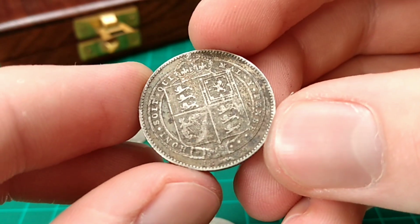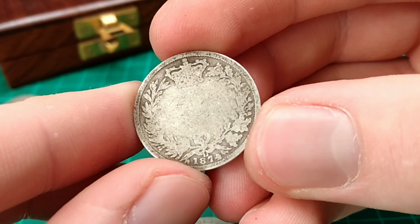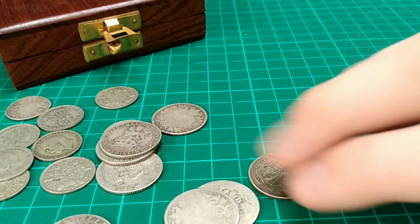We then have this one, a Jubilee design from 1889 there, with the Jubilee head, of course. And then this one here from 1874. The date is very visible, although it has been worn off in the middle. All great new shillings to add to my shilling date run and collection, as you'll see in a moment.